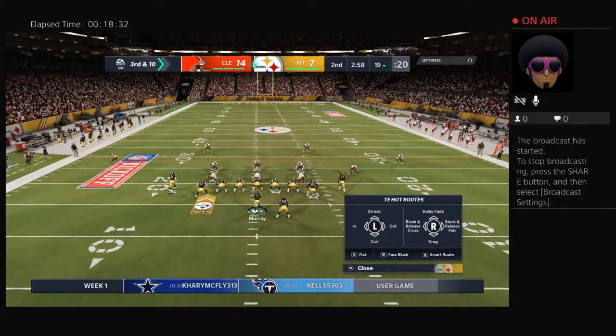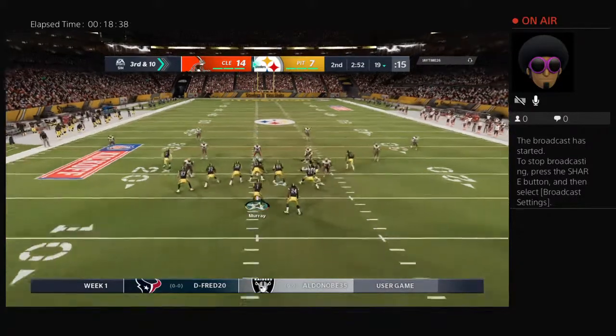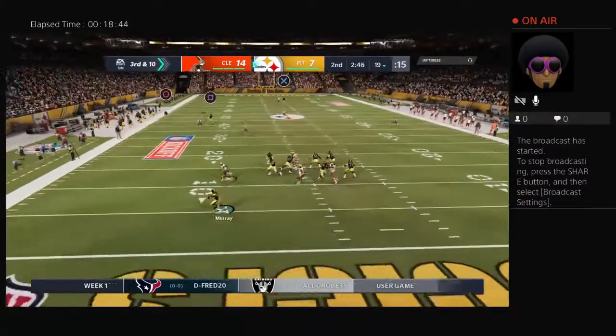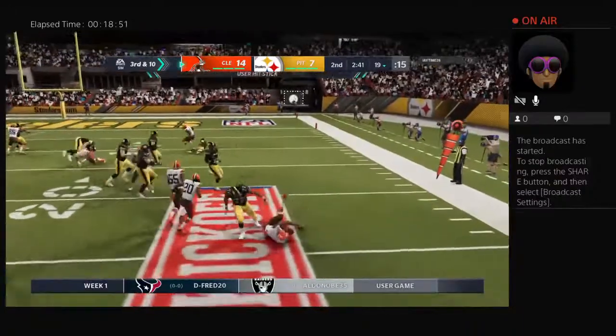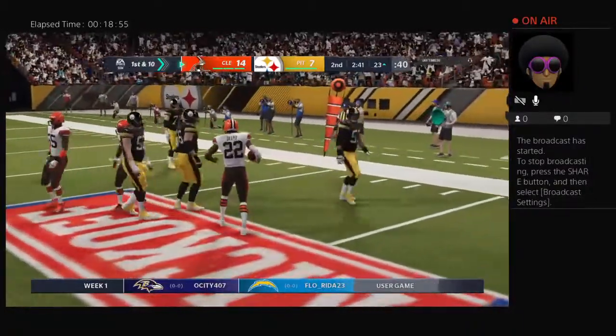They fake the handoff, now Murray. Into heavy traffic, and it's intercepted. Picked off by Grant Delpit, and he's going to get this one to the 23-yard line.